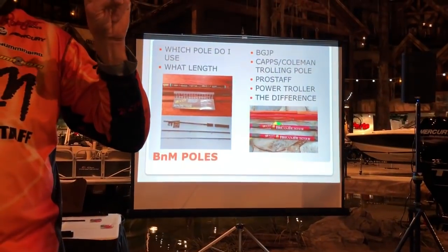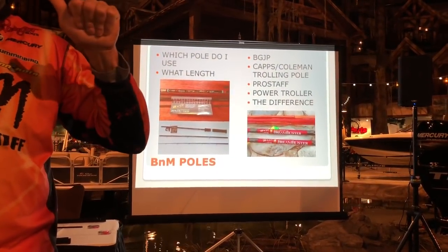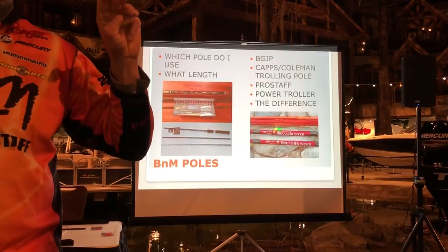Sure will. So anyway, you'll get an idea when you fish maybe 12-footers what you want to do. But B&M Poles make a particular rod to be used with these rigs. It's called the Capps Coleman Trolling Series rod. It's a heavier rod than their jig pole, but it's not as heavy as their Pro Staff rod. So basically there's 3 different sensitivities out there as far as a hand pole or a long pole. That BGJP is called Buck's Graphite Jig Pole.